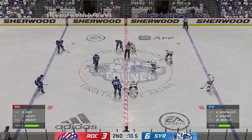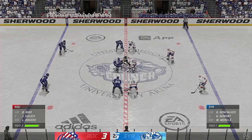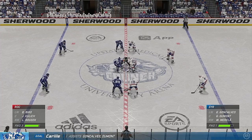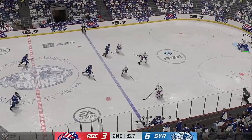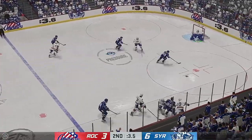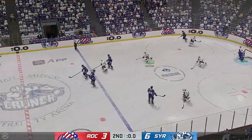Syracuse is having one of those nights that we'll be looking at these highlights in the morning going, wow, wow, and more wow. Yeah, and they'll want to continue to wow into the third period and continue where they left off in the latter half of this game. But in order to do that, they're going to have good habits and not give any life to their opponent.